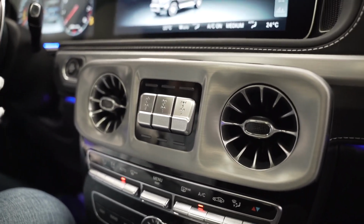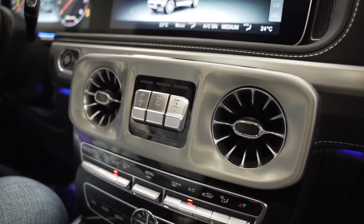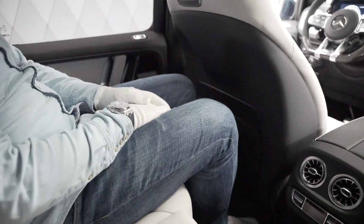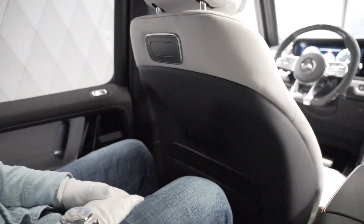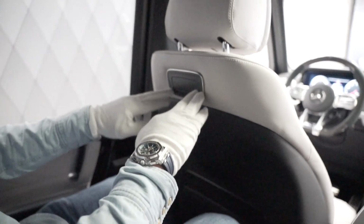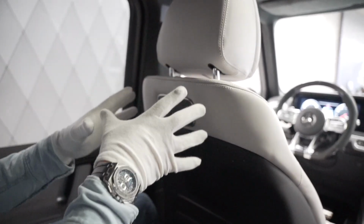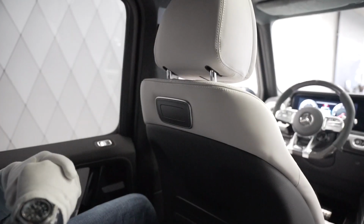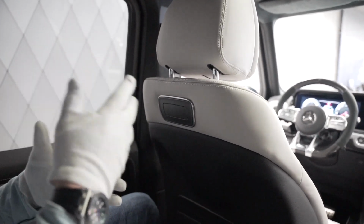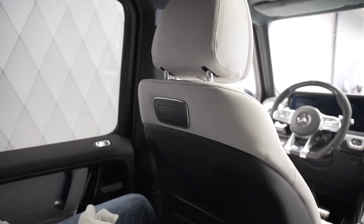Saying this, let's jump to the back, have a quick look, and then we will also hear the engine roar. So welcome in the back of the G63. Well, I'm sitting pretty comfortable. I have enough space. This one here is the adjustment. If you have the rear entertainment system, you can put a screen on it, and then I have a little screen where I can also see navigation, radio, watching some stuff. Yeah, if you have kids, it makes sense.